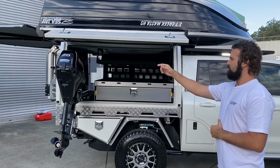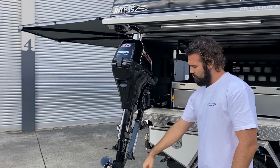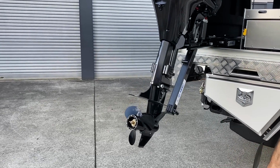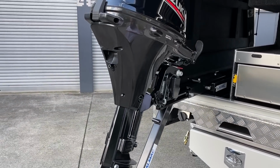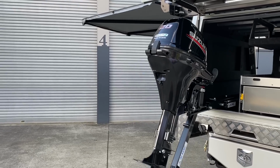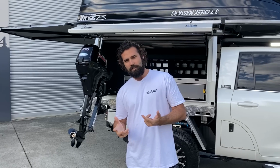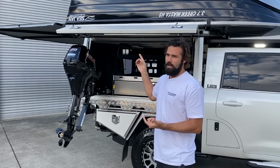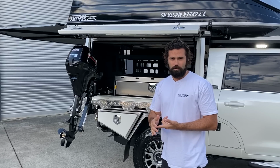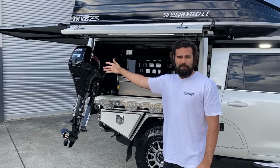It's a 20 horsepower Suzuki. This one's a manual start, long shaft. Most of our tinny packages are a long shaft transom. We can still do more so because a lot of tinnies need the long shaft transom to have a 4-person capacity. The Creekmaster and the Nomad are both 4-person capacity on a long shaft transom. So if we can squeeze in a long shaft outboard, then we will.